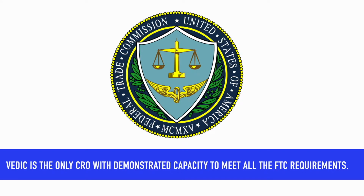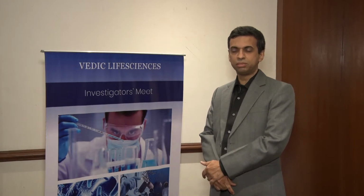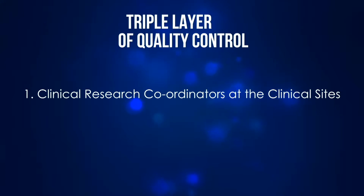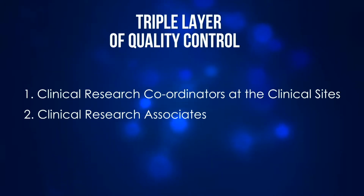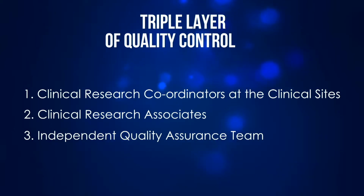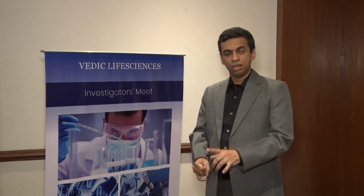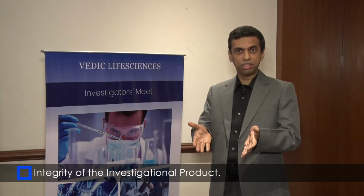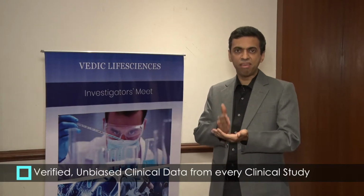We have become more and more FTC compliant, also US FDA compliant. This is because of the sheer volume of work that we do for US companies. What we are really known for is our triple layer of quality control, which includes the clinical research coordinators at the clinical sites, the clinical research associates who monitor the data that comes out, and the independent quality assurance team, which is making sure that the data is as per good clinical practices. This essentially takes care of the three most important things in a study: the safety and privacy of the volunteers, the integrity of and compliance to the investigational product, and of course the verified, unbiased clinical data from every clinical study.